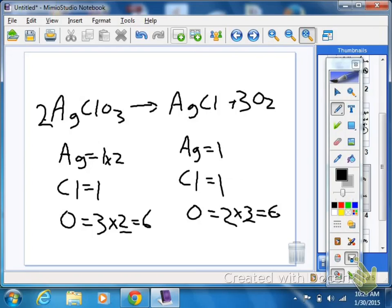Yeah, so what happens a lot of times is that other symbols change in their amounts. If you keep track of AgCl on the left side, you realize you multiply both of those by 2 as well, and they become 2 of each. Then on the right side, you have 1 of each, so you put a 2 in front of AgCl.